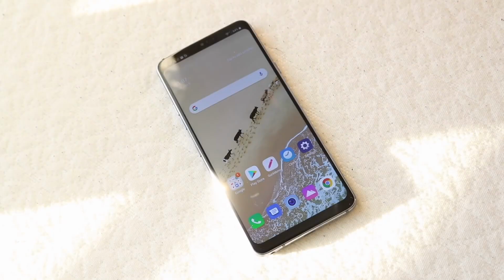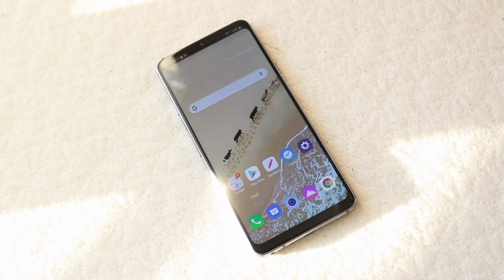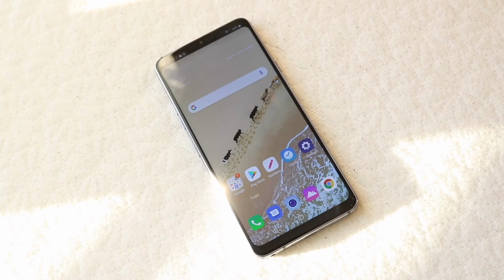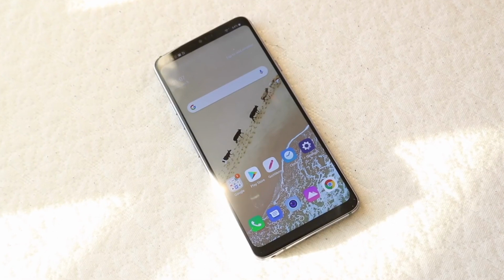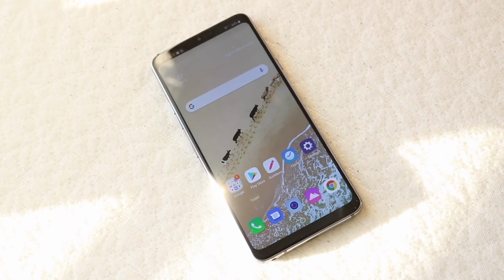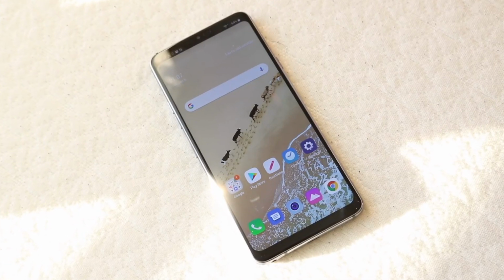Just hurry up, get that software out. If there's bugs in it, you fix it through a software update. That's how things go. But they just take so long to refine it. This phone is getting Android 10, I'm sure, but I just don't know when. Maybe if LG makes an announcement after this video, then we'll know. But as of right now, I don't think they have made anything, which is not that big of a deal, but it's just kind of weird that they don't support their phones too long.